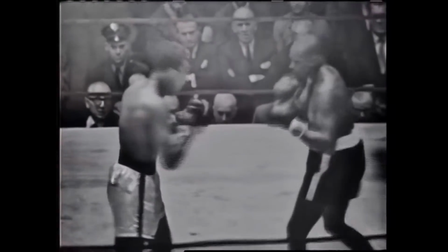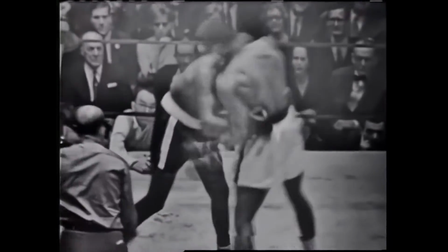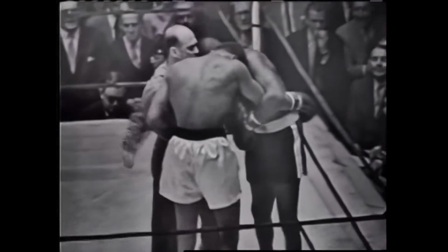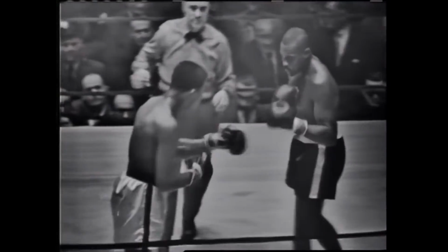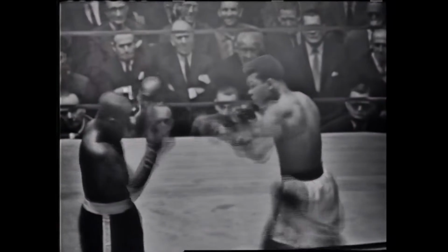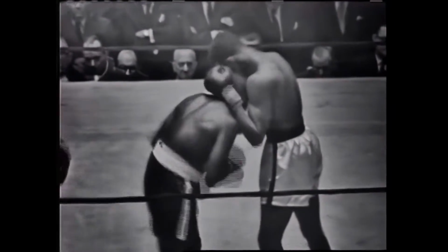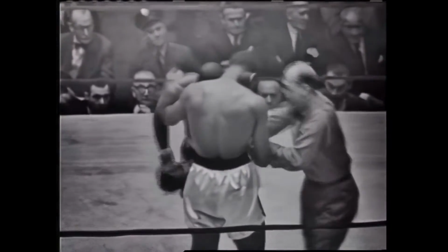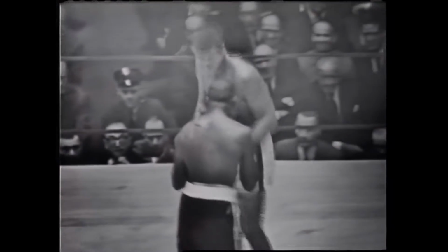Good body punch by Jones. Jones is a little rubbery-legged. He's taken a lot of good shots to the head. We have 1 minute and 40 seconds left in the fight. 1:40 to go.